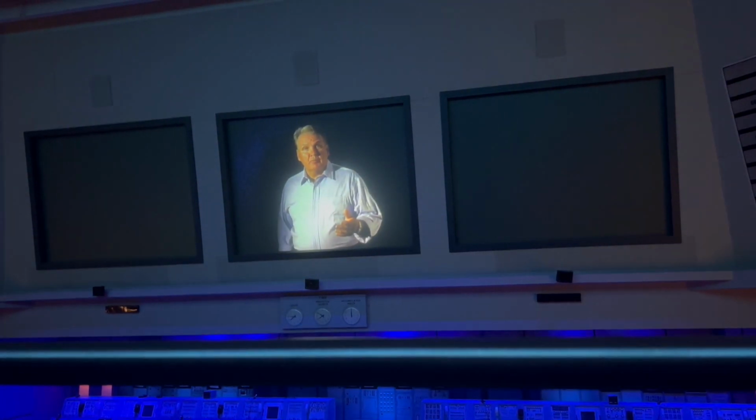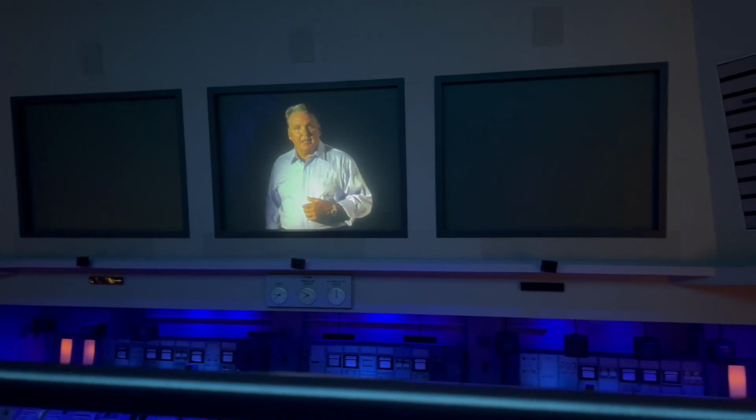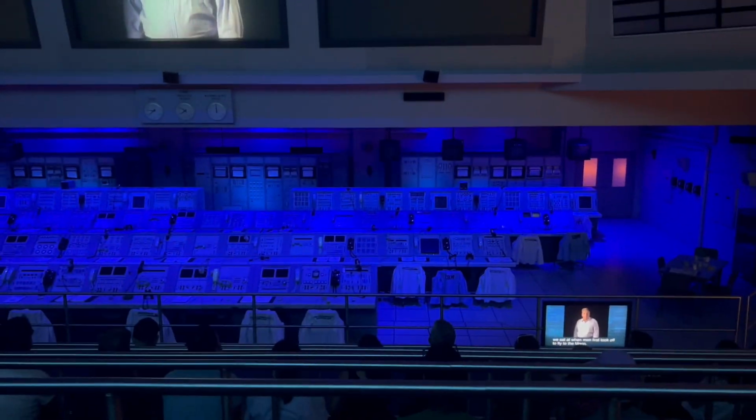This is the firing room, launch control for the Apollo missions. This is not a mock-up. These are the very consoles we sat at when men first took off to fly to the moon.